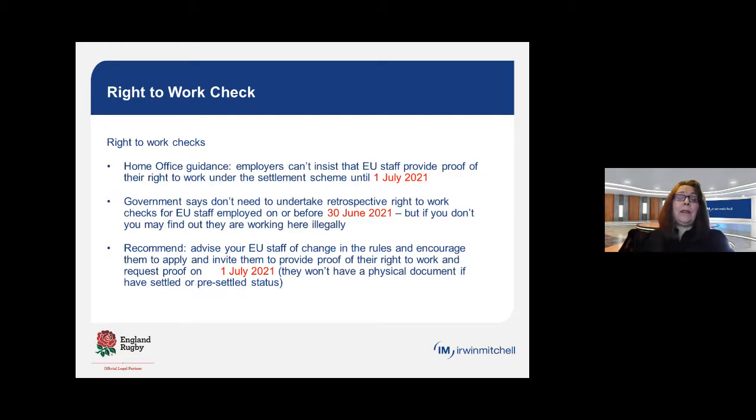Now, if one thinks about that in a bit more detail, that can put you as an employer into a slightly tricky situation, because you may end up employing people on the 1st of July 2021 from the EU that either haven't applied for settled status by the 30th of June 2021, or you might be employing someone who has arrived after the 31st of December 2020 and shouldn't be in the country working based on a visa. So what to do as an employer with regard to those conundrums?